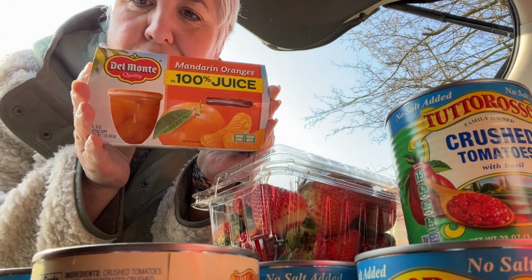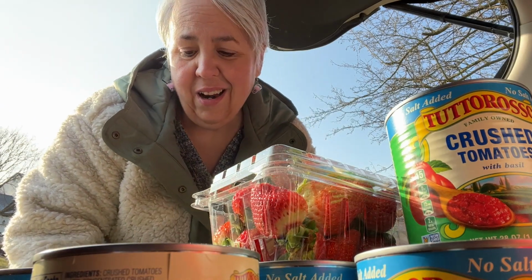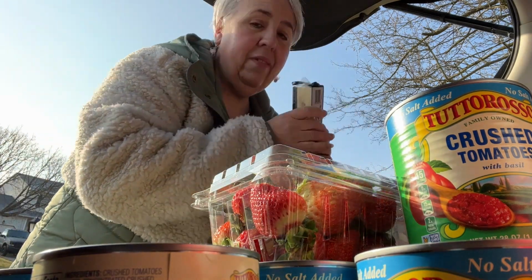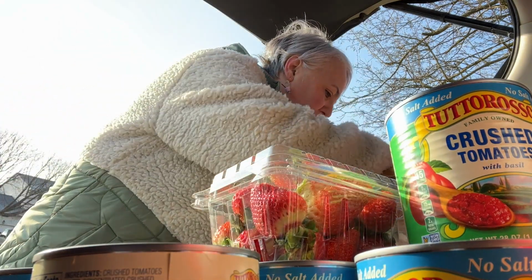Mandarins in their own juice. I've been seeing a lot of recipes putting mandarins in salads. And I thought these would be good because they're just small cups. I'll drain them and won't have to count them. This was on sale, Cracker Barrel. We love the baby Swiss, so I got that for the boys.